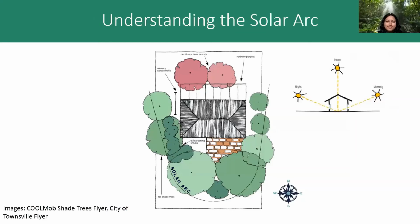And finally, this slide here is just to explain the solar arc. As you're more than aware, the sun rises in the east, and so in summertime, from that morning, you can have the low-angled sun coming in on your east side that starts to warm up the home. By noon, you've got the sun directly overhead. And then in the afternoon, it's on the western side at a low angle. So you get a lot of heat gain on that western side of your home.